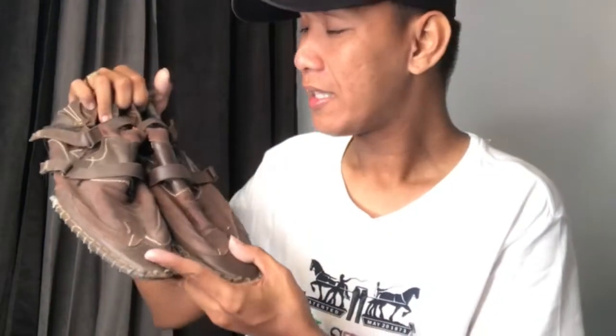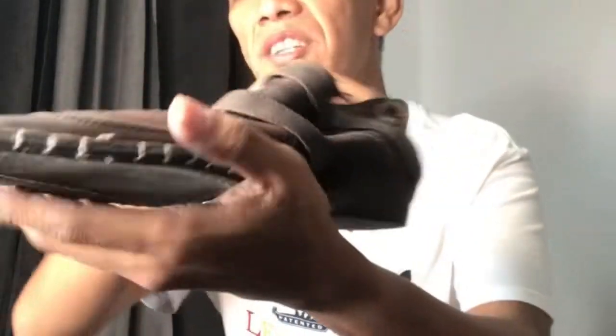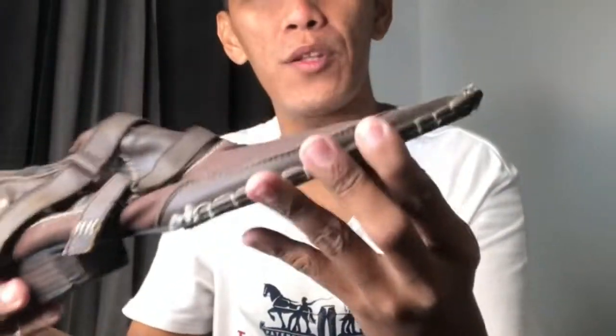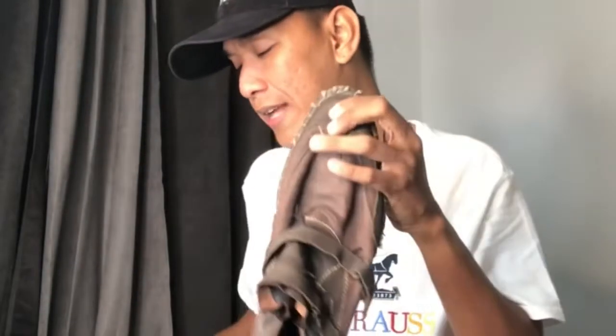For 100 pesos nakuha ko to sa Okay-Okay sa may Baguio. The reason why I got this is that wala siyang ibang design kundi yung mga ganyan. There. Very vintage yung kanyang design. Hindi ko pa ito nasusuot. Binili ko ito 2017 pa. Ang tagal-tagal na nito sa akin. Kasi hindi ko pa siya nasusuot. Sobrang luma na talaga niya.